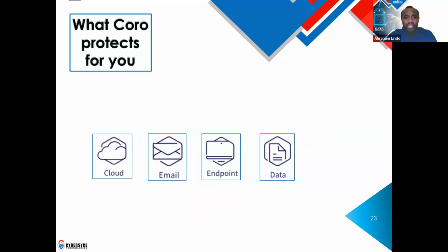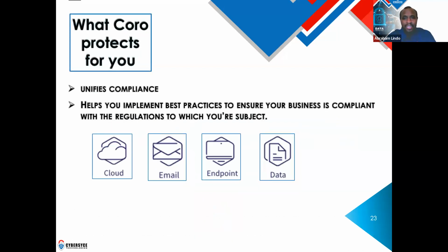Now, on the screen, you'll see what we call data domains, the data domains that are being protected. So we see cloud, we have email, we have endpoints, we have data. And it's all about creating that system, through automation, to be able to know that your data is protected, your endpoint is protected, and you are safe.